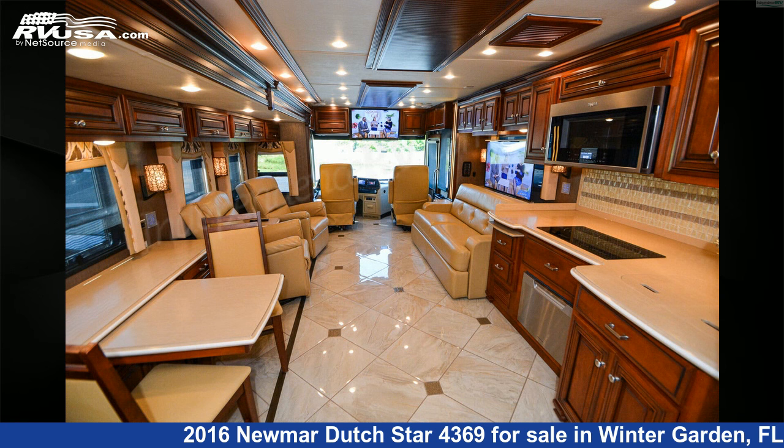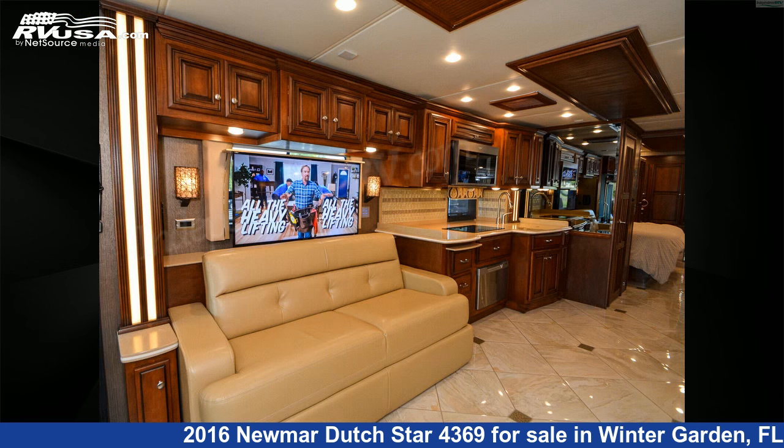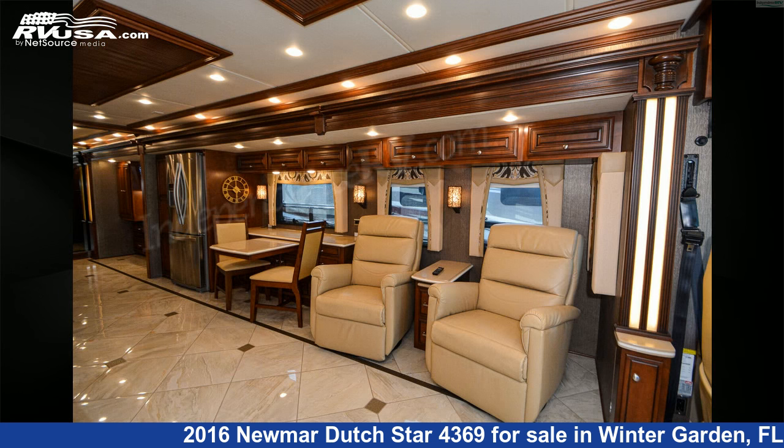sleeps 4, external shower, air conditioning, stove-top burner, self-contained, LP detector, TV, DVD player, Colorado Detector, auxiliary battery, skylight, and 105 gallons fresh water capacity.